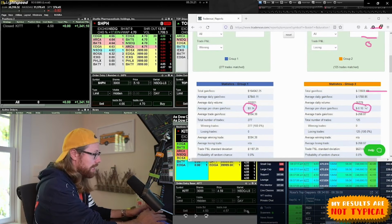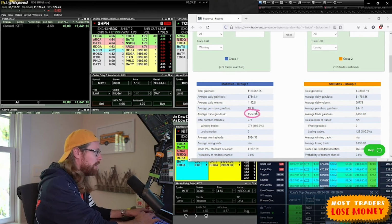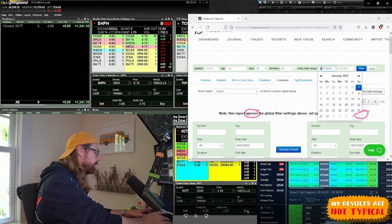So if you were trading with 10,000 shares for every trade, that'd be $1,400 winners and $1,000 losers. The actual dollar amount ends up being a little bit different just because of how I manage my risk. About $600 winners and about $268 losers. So that's really solid. That's a really solid profit to loss ratio. Winners being double the losers.